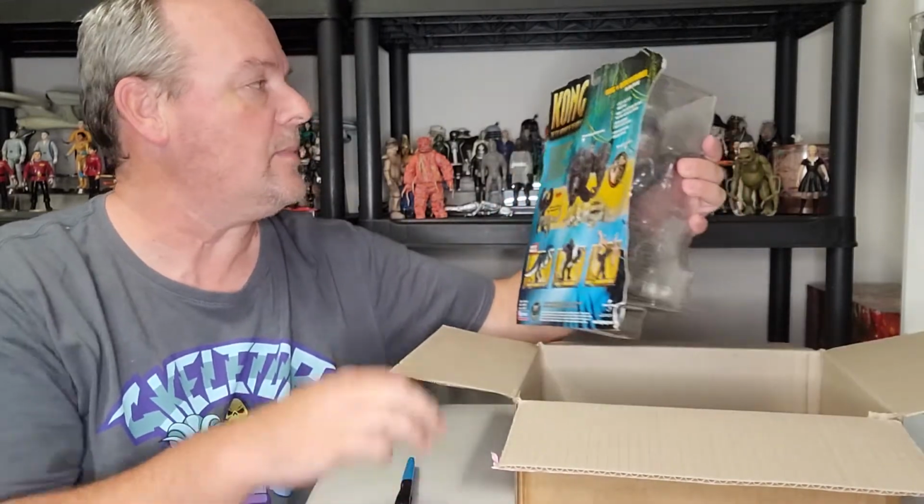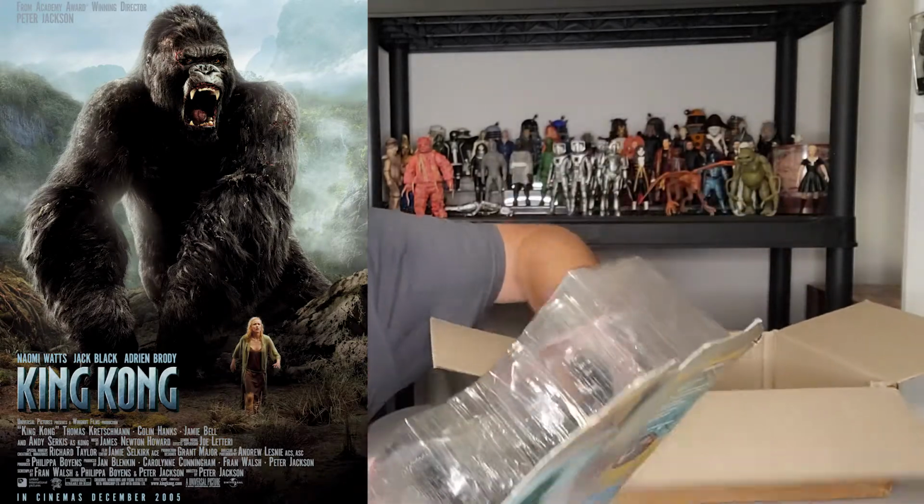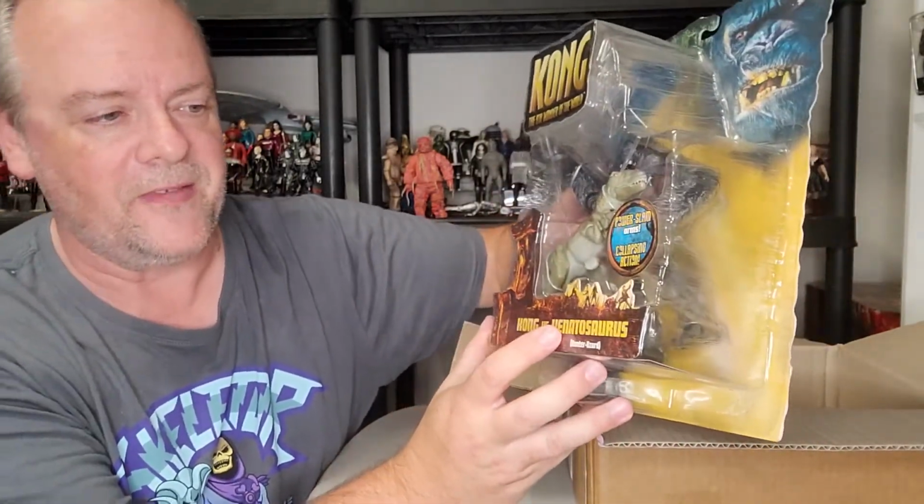Wow, this is bigger than I remembered. Here we have Kong, Eighth Wonder of the World. This is from the 2005 King Kong movie by Peter Jackson. Playmates did these toys, and this is Kong versus the Venatosaurus.